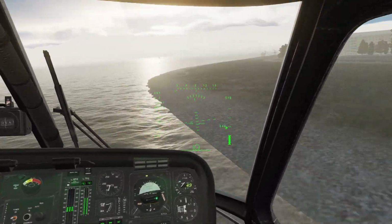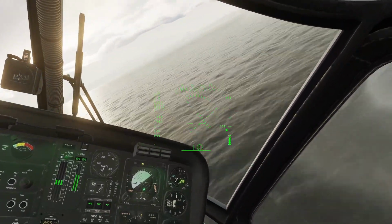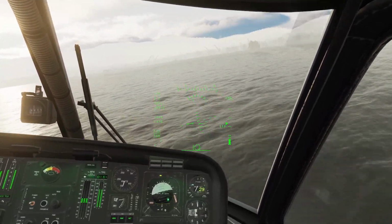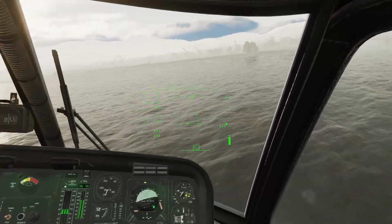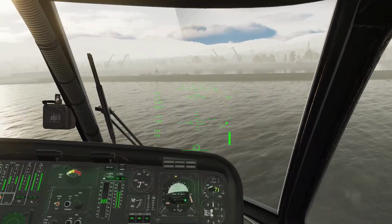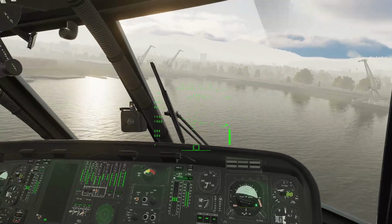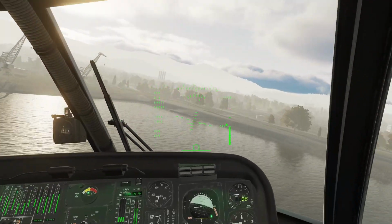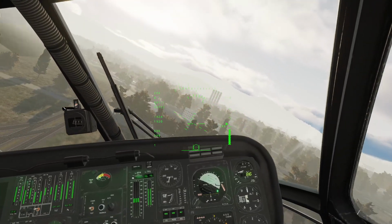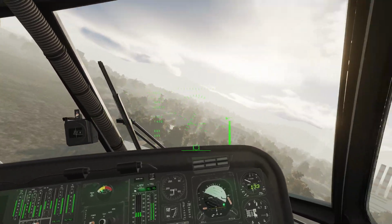Okay, so this is a pretty short hop, may as well keep running. Yeah, there's a harbour right there, I can see the cranes. Yep, that's the, what do you call that, little peninsula bit that sticks out in the port. So left here, is it? Yeah, that'd be the field. Alright, let's bring it around.